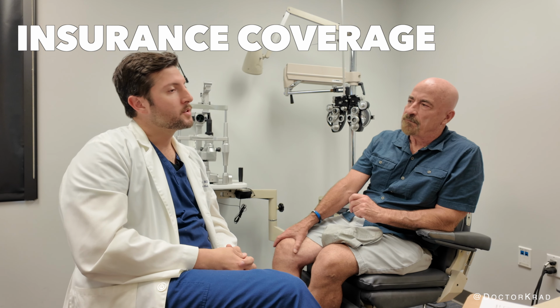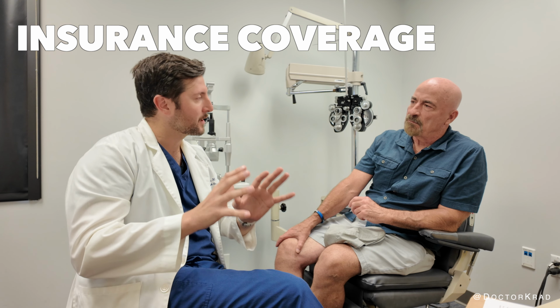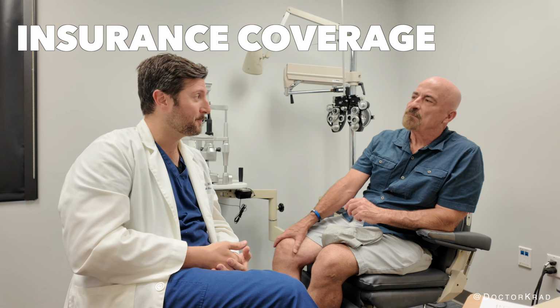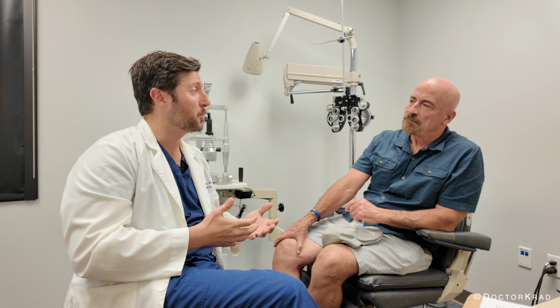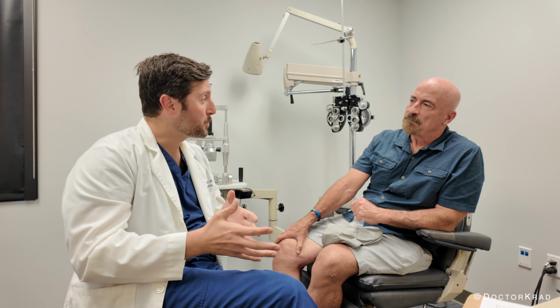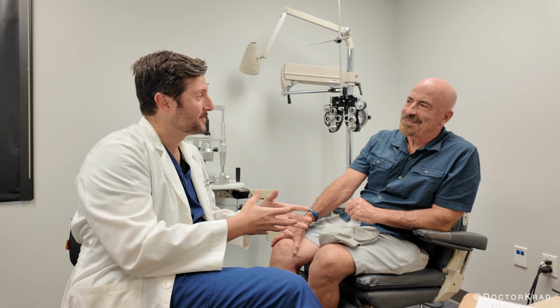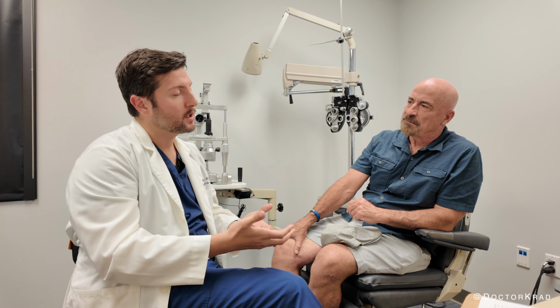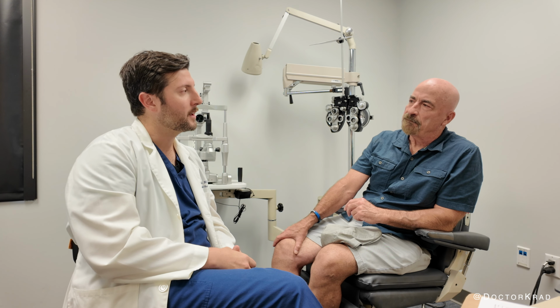So my approach is that these technologies can give you the vision you want. Cost aside, this is how I will rank them. And then based on that, you're informed, and you decide which one you want. Whichever one you choose, I will do the best possible job installing it for you, so it can work at its peak potential. If there are any issues along the way, which there can be with surgery, then we'll address those issues.